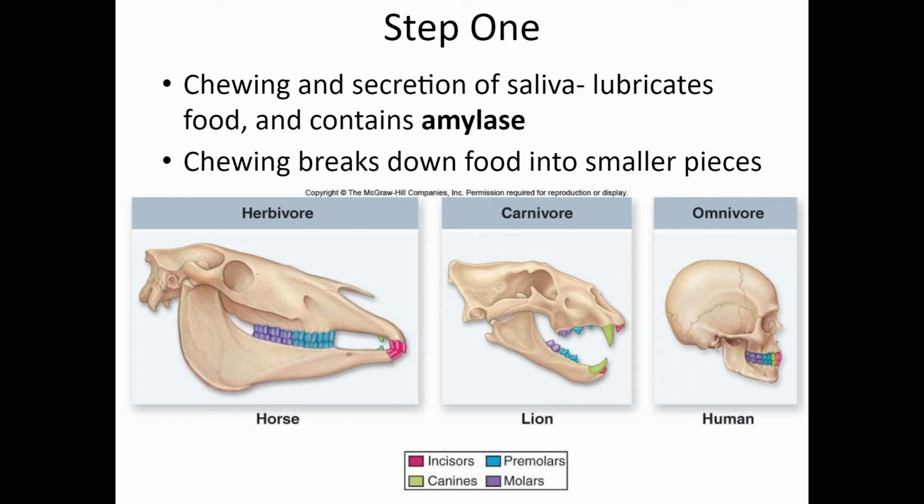You are an omnivore that consumes both meat and plant matter. Thus, you need a mixture of both forms for mechanical digestion to occur.